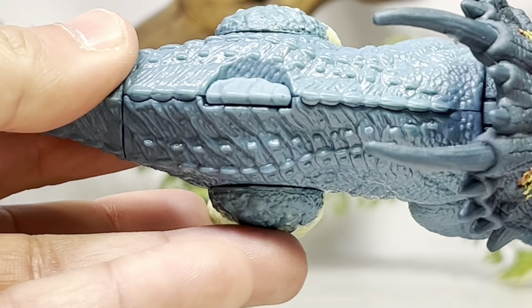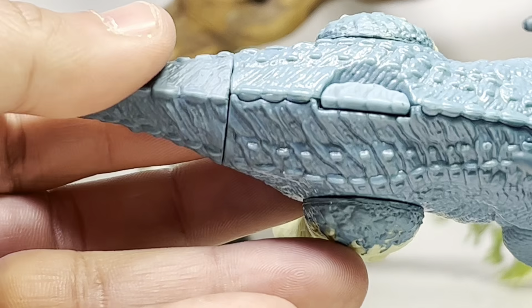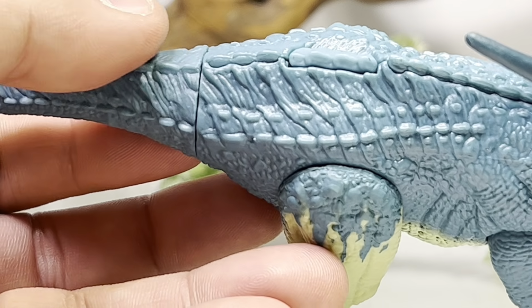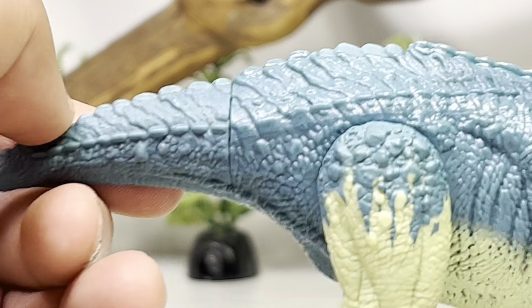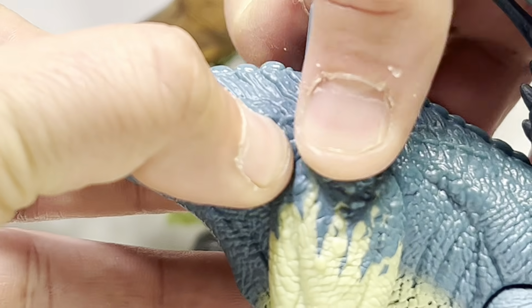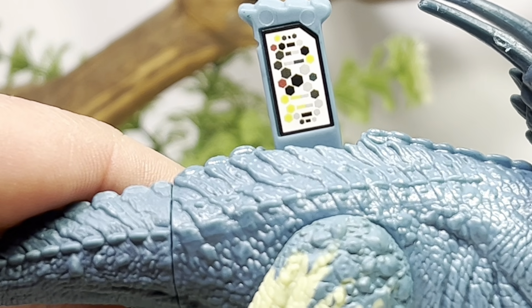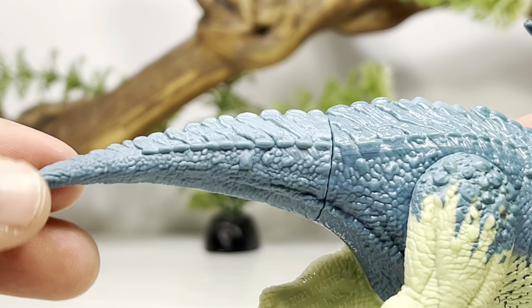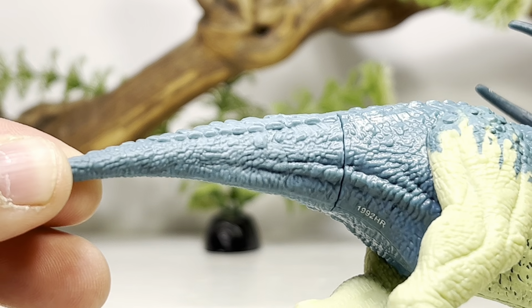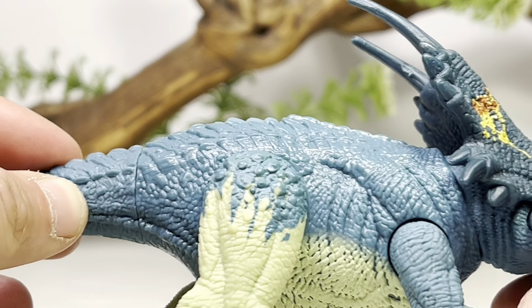Going up to the top, like I said, you have this weird keeled scale, which is very, very odd looking for a ceratopsian. But like I said, the lack of paint apps really doesn't draw attention to it, so it's really not that big of a deal. And before we forget, let's pop out the DNA code for those who want to scan it into the Fax app. And then going down to the tail, you get more of that keeled scale, a lot of nice scale detail all the way down the tail. Some large osteoderms peppered all the way throughout.